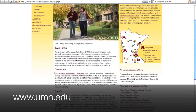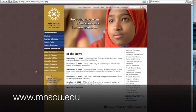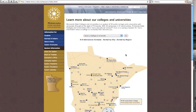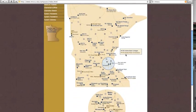Another consideration is cost. Within most states, you have the choice between public colleges and private colleges. Public colleges in the state of Minnesota are 2 large systems. The first large system is the University of Minnesota system. And if students go to the University of Minnesota system, that's a public system, and it's going to be less costly. MnSCU, the Minnesota State Colleges and Universities, is another large system, and that's what community colleges, technical colleges, and their 4-year colleges are involved in. And those are generally less expensive than a private college.